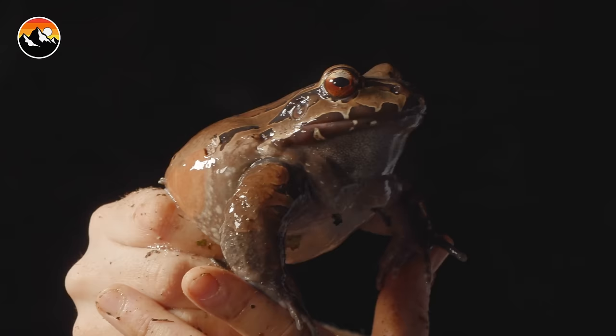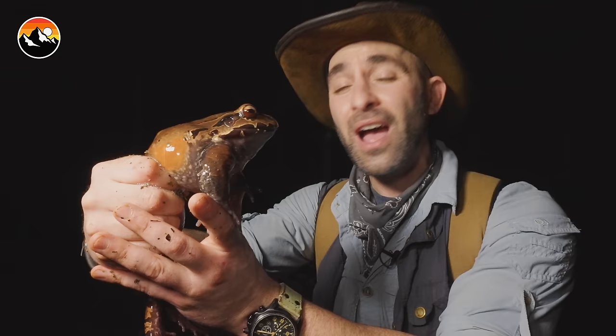But when it comes to frog scavenger hunts here in Costa Rica, I don't think we could have ended the night better than with the enormous smoky jungle frog. All right, let's get Big Boy back down into his burrow.